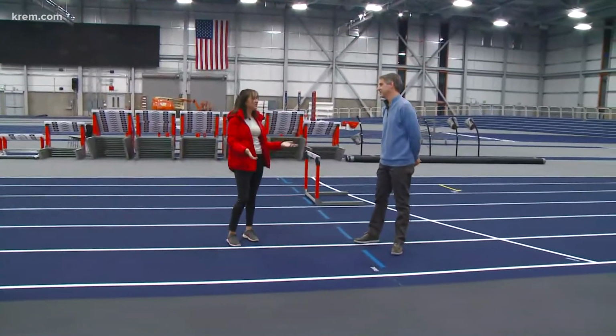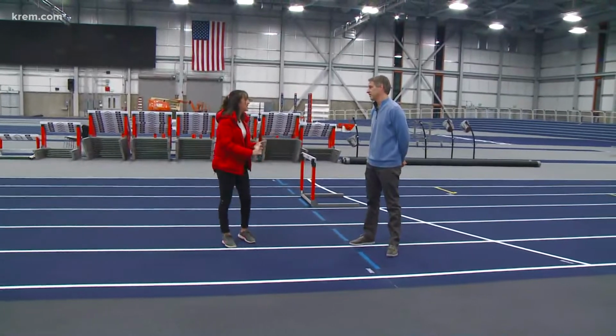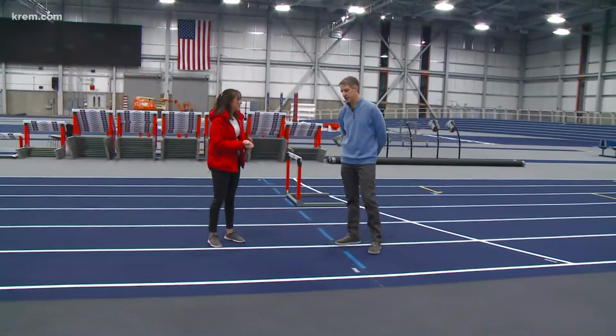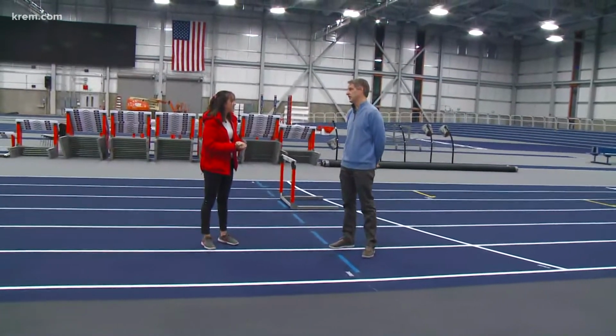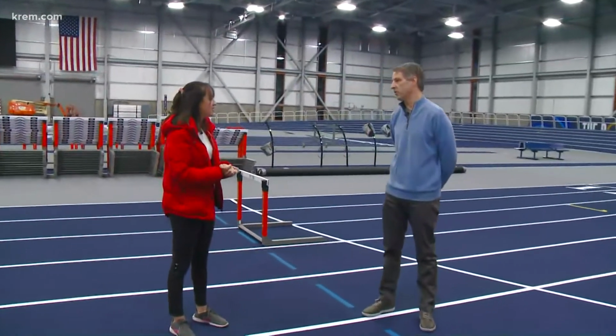So you guys have your first event coming up on December 11th. Correct. So tell me, what is that? How can people get tickets to come see this amazing place? So the first event is December 11th. It's the Spokane Invitational. And you can get tickets through Tickets West, and it'll have a lot of colleges from all over the area, and be the first time we've been able to show off this track to the public and see if there's any records that can possibly be set.